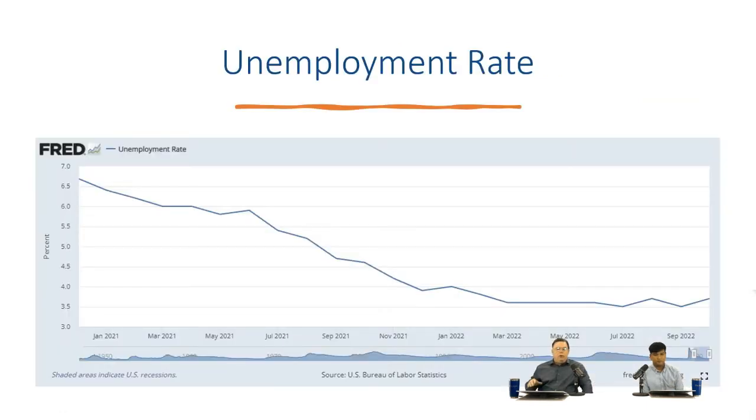And then lastly, the report showed the unemployment rate actually grew. It was supposed to be at 3.6%, and it was at 3.5 last month, but it grew to 3.7%. And so again, unfortunately, in this environment, that's seen as a positive for the stock market, because again, it shows some softer aspect of the labor market.